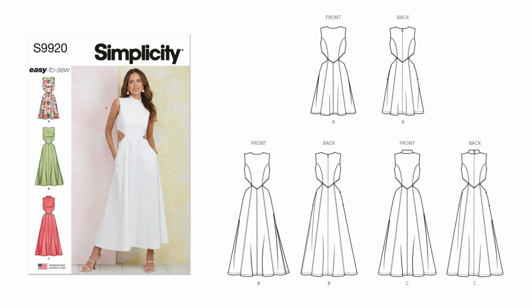So the next pattern is 9920. Now, this pattern right here is a Misses dress with neckline and length variation. Let's go ahead and talk about it. Now, this pattern is rated as easy to sew. It's an easy to sew dress, has a fitted bodice and an A-line shaped skirt with or without side slit.